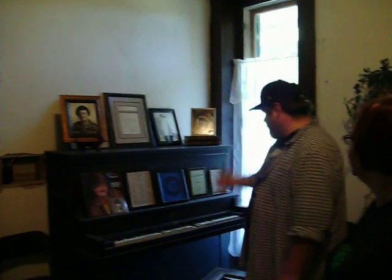Bathroom's right in there. The toilet works, but I don't think the sink works. This room is dedicated to the current owner, J.C. Weaver, who is a country musician. You can see some of his albums here, some of his pictures and awards that he's won.